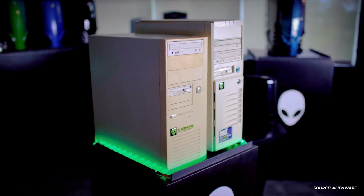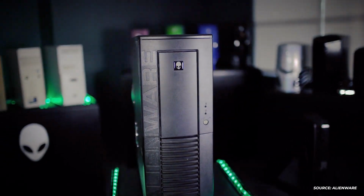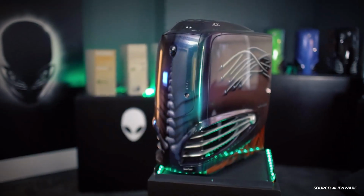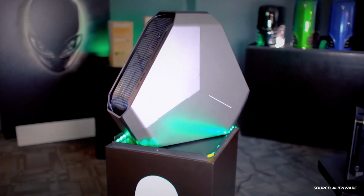Overall, the Aurora R15 at the least, or actually Alienware as a brand overall, creates some of the most powerful design-centric computers out there, making it an excellent choice for gamers, content creators, or for those who demand the very best.